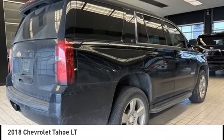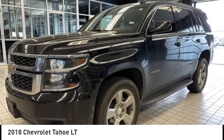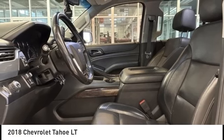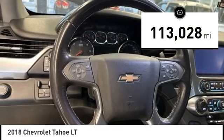Come test drive the 2018 Tahoe. Tahoe has been the best-selling sports utility vehicle, accounting annually for more than 25% of all full-size SUV registrations in the United States, and is priced below $35,000. This vehicle has less than 115,000 miles.